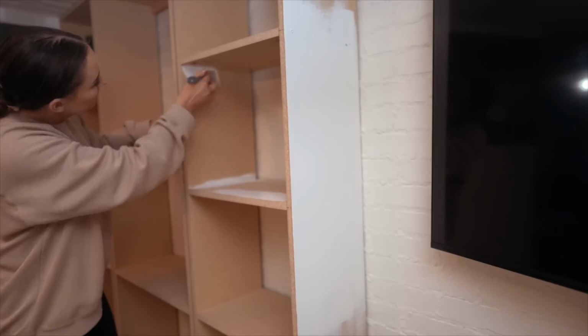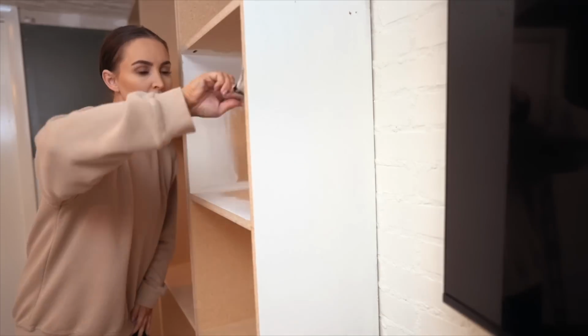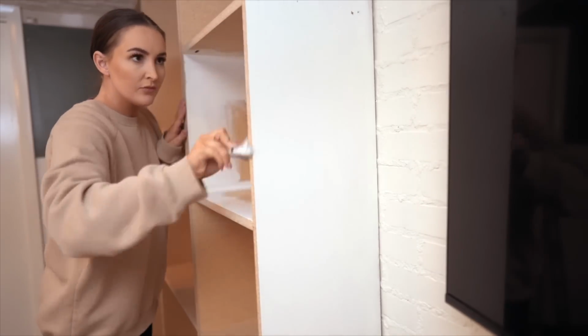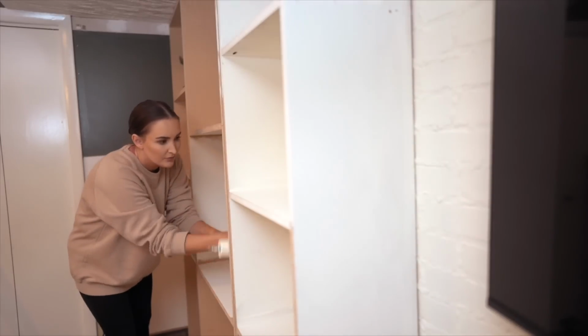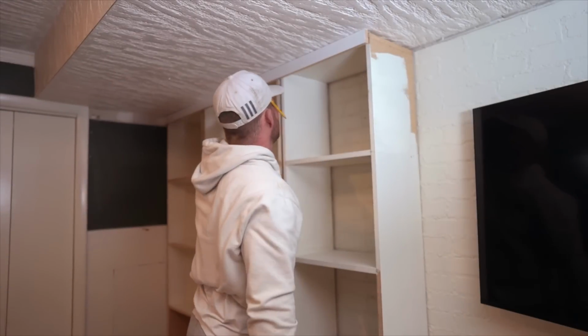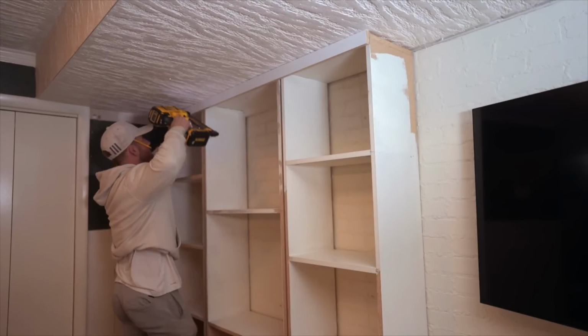This brick used to be red brick, and I don't know what happened to my clip. I painted this back in November and somehow lost those clips. So if you're wondering about the brick wall that's behind here, this was faux brick that we did, and then we used some grout to make it look like it was real brick. And then for this, I just painted it the same white color we were painting these shelves.